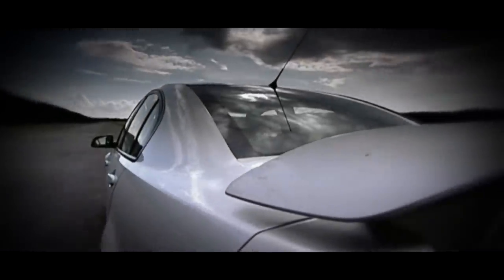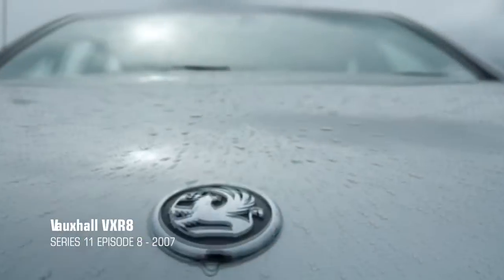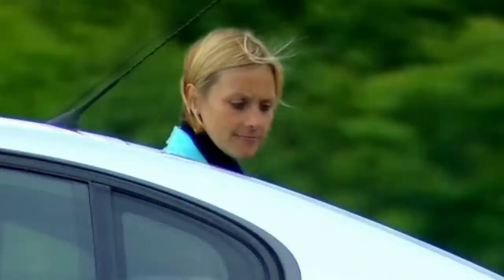Moving on a couple of years to 2007, Vicky drove a slightly blunter instrument. Nevertheless, it still offered a lot of bang for your buck. Admittedly, going fast in a Vauxhall may sound unlikely, but this is no ordinary Vauxhall. They call it the Thunder from Down Under. It's the new VXR8. It's a replacement for the old bruiser, the Monaro. It's based on their cheap and cheerful Australian muscle car, the Holden HSV.